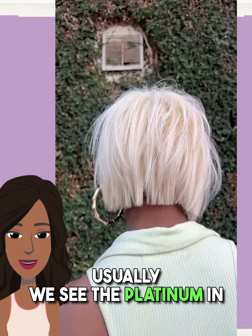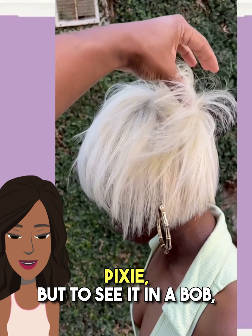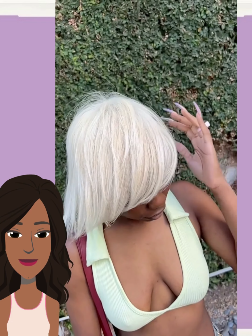Usually we see the platinum in the form of a faded cut or a pixie, but to see it in a bob, oh, just lovely, lovely, lovely.